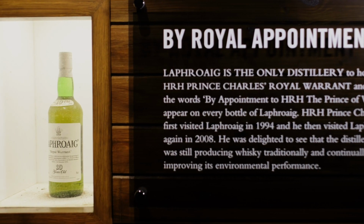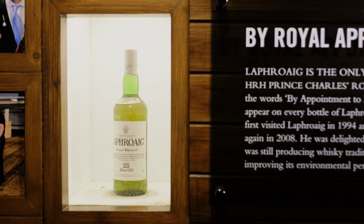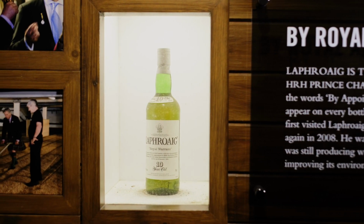So another thing that makes Laphroaig unique is we're the only single malt with a royal warrant. And what does that mean? It means we supply the royal household with whisky.